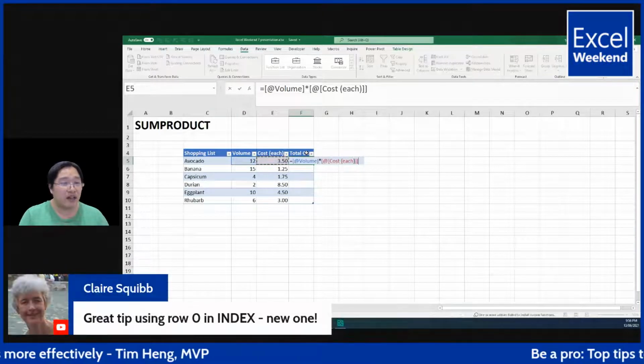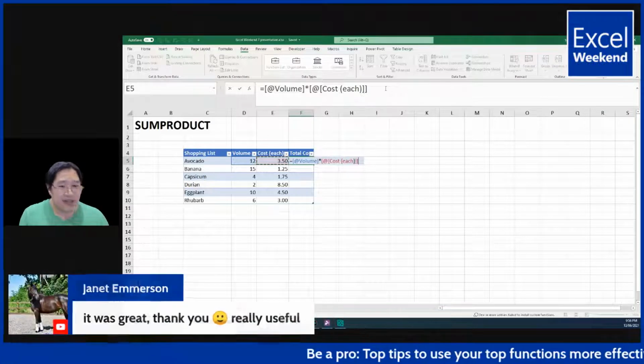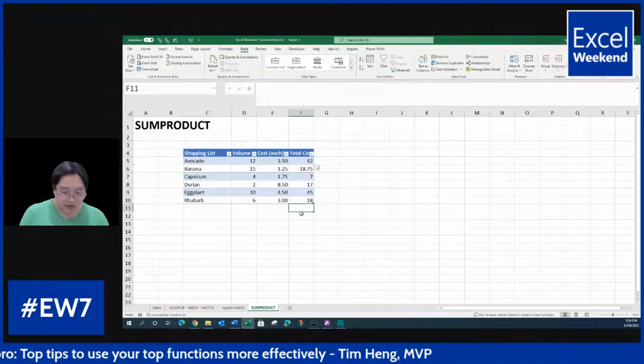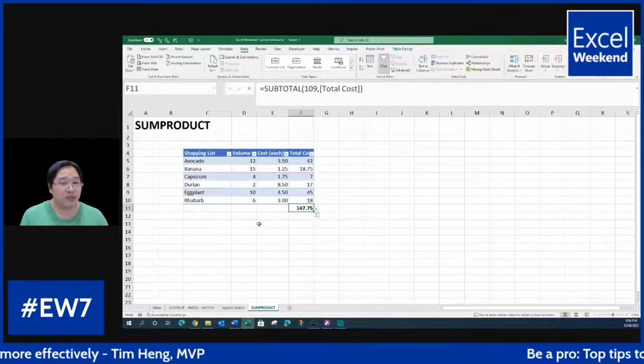If you haven't used structured references in tables before, these are really cool. The other great thing about tables is I put the formula in the first cell and it just fills all the way down. Brilliant. Then I've got to get a total of these to actually work out what is the total cost of all my stuff.